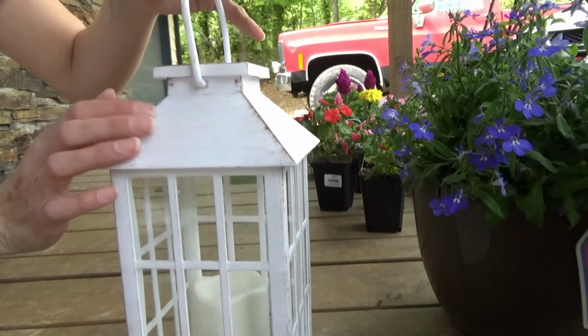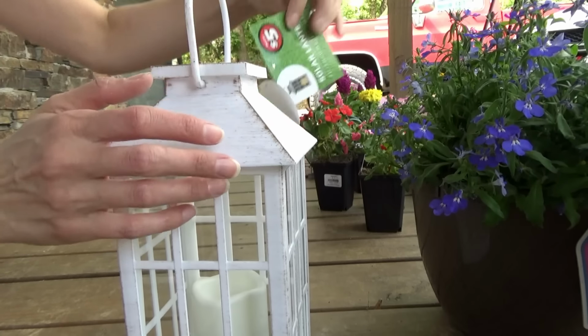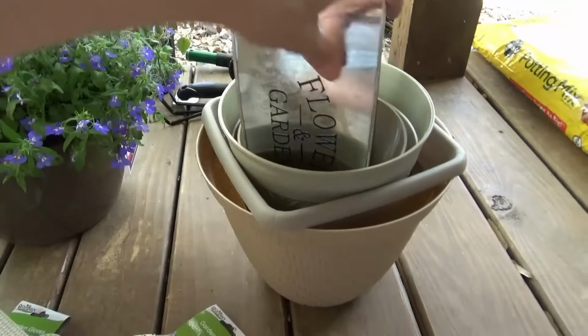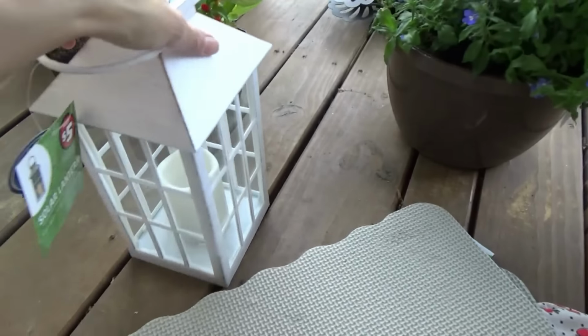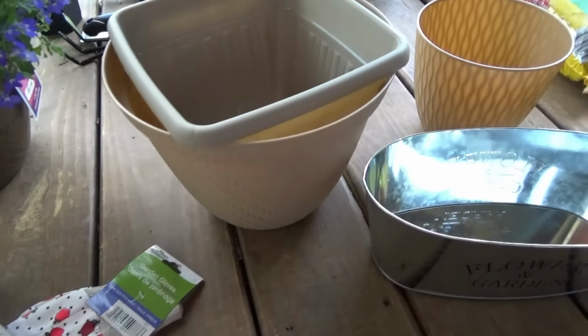I got this solar lantern from the Dollar Tree. It was in the $5 spot. And then we got all these planters. The only thing I got from the $5 section was the lantern. Everything else was just $1.25.